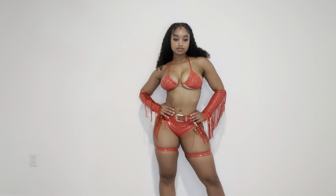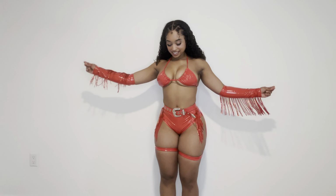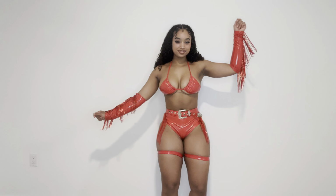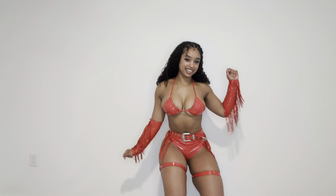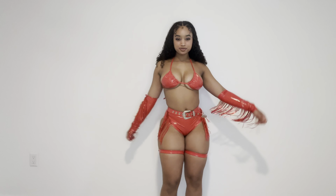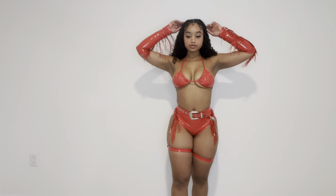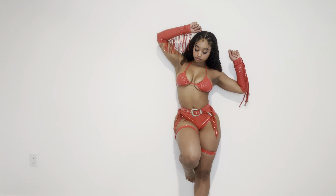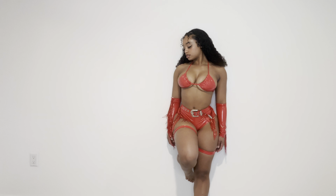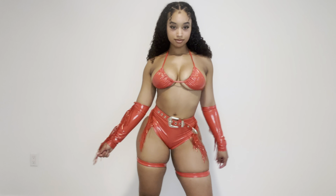I will say the bands on the thighs were a little bit tight, as you can see. It's kind of suffocating me just a little bit, but I don't mind. That is A-okay. Let me see, any negatives on this costume? No. I'm also gonna have to rate this costume a solid 10 out of 10 because, like, what? I can dance, I can move, it's cute, it's leather, it's adorable, and you know, I should have put on some shoes for this. Really, I should have.